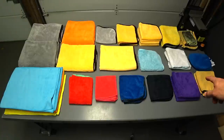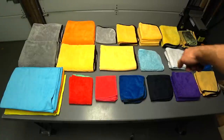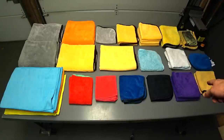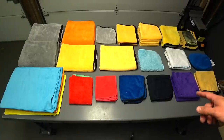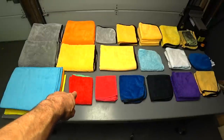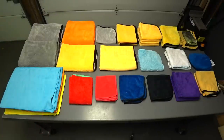I really use those purple towels or any of this if I'm doing something very delicate, something that doesn't have a lot of residue to get off. I'll use those. But like I said, I don't think I'm ever going to buy the purple towels again. Once those get trashed, I'm done with them.